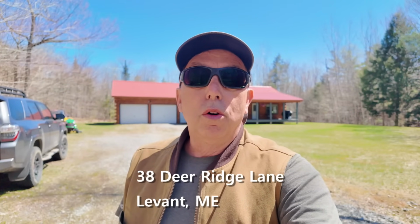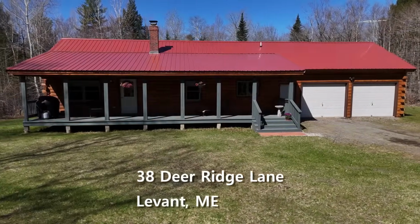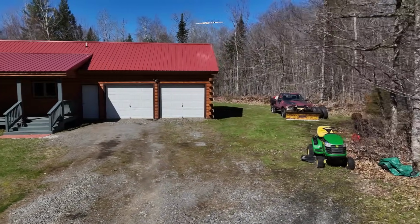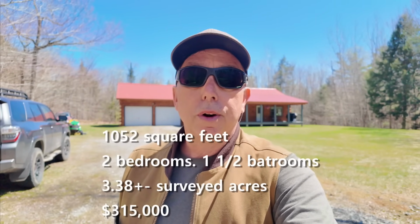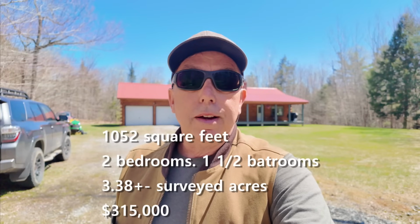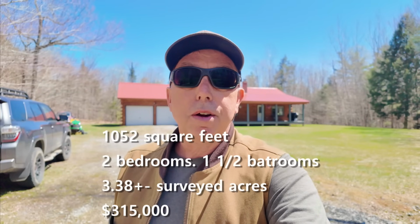Levant, Maine, at 38 Deer Ridge Lane. And what we've got coming to market today is a beautiful log home situated on 3.38 surveyed acres of land on Deer Ridge Lane. And the home is in very great shape. It's 1,052 square feet. It's got 2 bedrooms, 1.5 baths, a 2-car attached garage. It's got a private well and septic system, and it's in a nice private country setting here on Deer Ridge Lane. So the property is coming to market at $315,000.